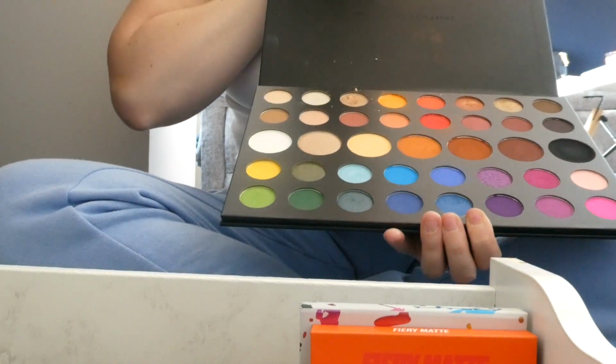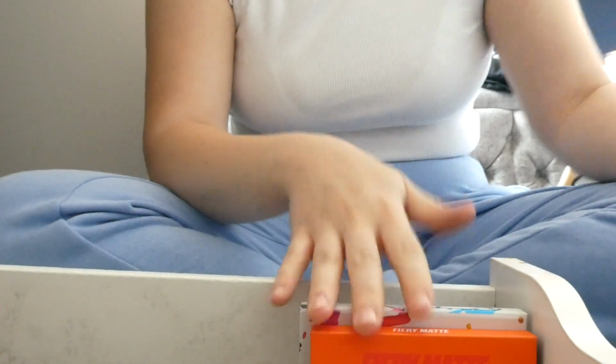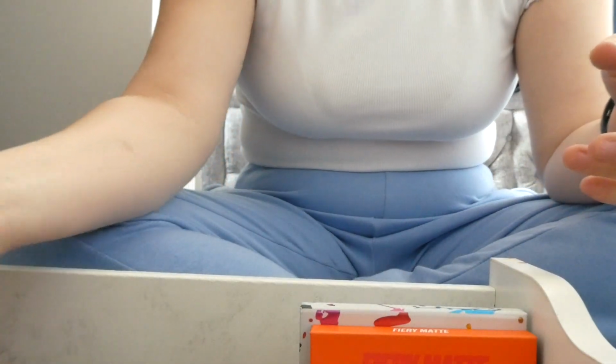Everybody loves it. Yeah, I'm going to keep it and probably use it a bit more. The problem is, because it's so big, it just sits at the back of my collection and doesn't get much use. So the only problem I have with bigger palettes is these palettes at the front get quite a lot of use, but the palettes at the back don't really get much use because they're just too big.